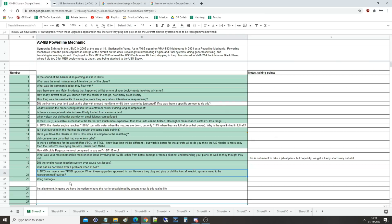In DCS, we have a new T-Bolt upgrade. So we've gone from the Generation 1 to the Generation 4 T-Bolt. When these upgrades appeared in real life, were they plug and play, or did the aircraft electric systems need to be reprogrammed or rewired?